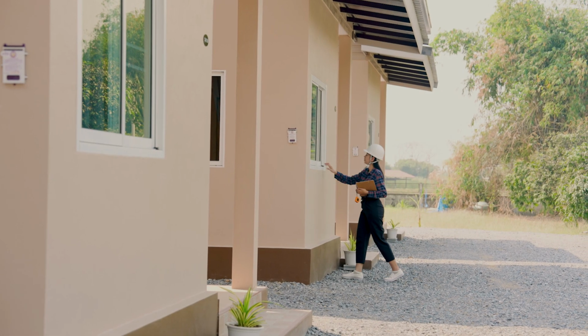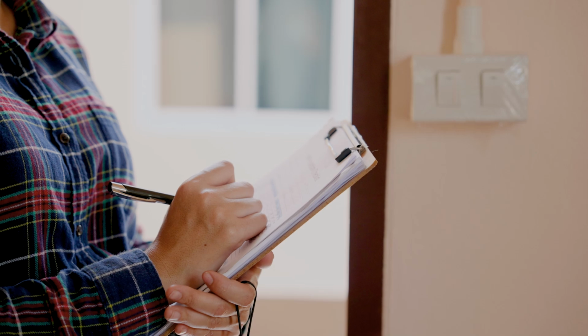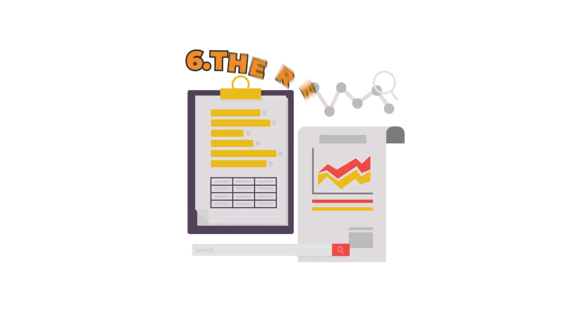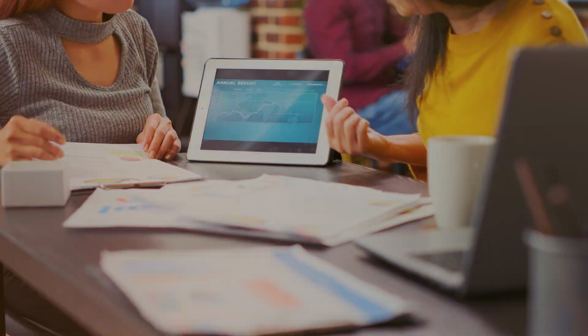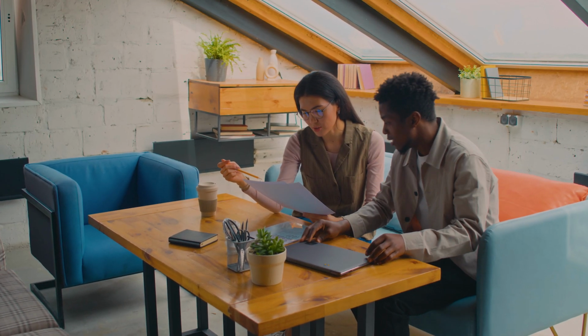The inspector will look for potential safety hazards like faulty wiring, broken stairs, or radon levels. Number 6 is the report. After the inspection, the inspector will provide a detailed report, often with photos, outlining any issues or concerns, and may even give recommendations for repairs or further evaluations by specialists.